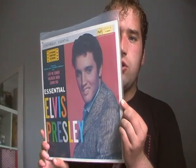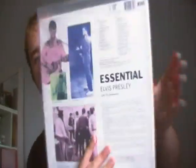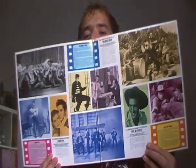The first one up is Essential Elvis Presley, a 1986 album. This one has alternate takes of the Loving You and Jailhouse Rock sessions, as well as the Loving You and Love Me Tender songs. It has the original versions as well as alternate takes. Really great album, I must say. I really like some of these alternate takes. It has a gatefold to it as well, which is really cool.